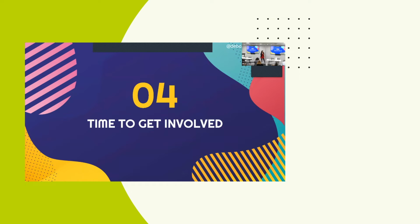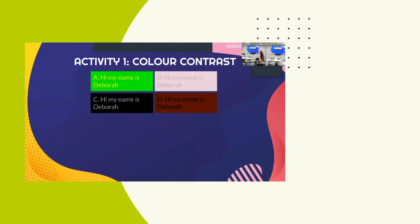Okay, I warned you this was coming, so it's time to get a little bit involved. So we're going to do a little activity on colour contrast. Colour contrast is the difference between the foreground, in this example the text, and the background colour, and is that difference strong enough for someone with a visual disability to be able to read it easily? So all 4 have the same sentence or line of text, A, B, C, and D. So take a minute either to yourselves or chat with the person next to you and have a think about whether you think each of these would pass or fail at the AA level, so the mid-level, not the lowest and not the highest, the mid-level. All right, so I'll give you a minute, have a little think or a chat, and we'll come back to this in a sec.